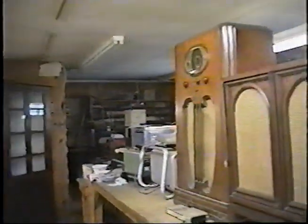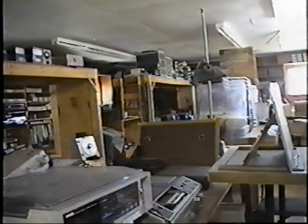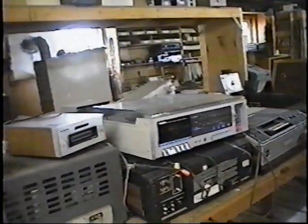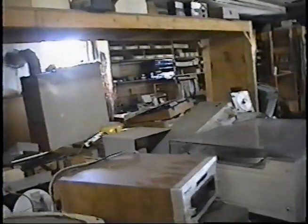Yeah, this was the working part of the shop where he kept the parts. And he still got old radios and stereos and boxes and boxes of stuff down here. Yeah, there's another piece I give him. 2 pieces there. Yeah, a lot of those electronic instruments came from Delta, I think. Yeah, some of them.